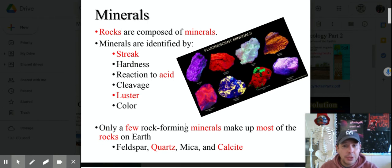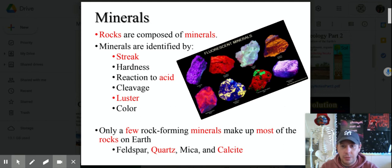All right, here we go. So minerals make up rocks. So if I ever ask you what makes up a rock, it's a mineral. Minerals make up rocks. Bones, what do minerals make up? Minerals make up rocks. Just say it over and over. Just like your bones and your blood make up you and your muscles make up you, minerals make up rocks.